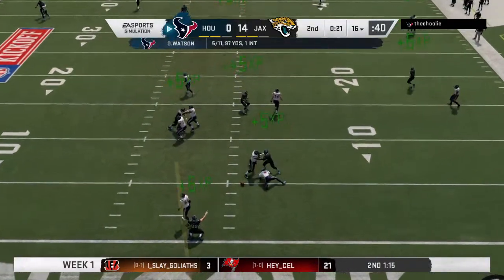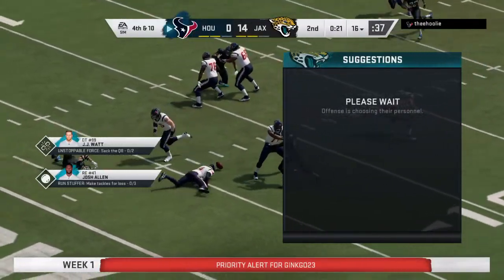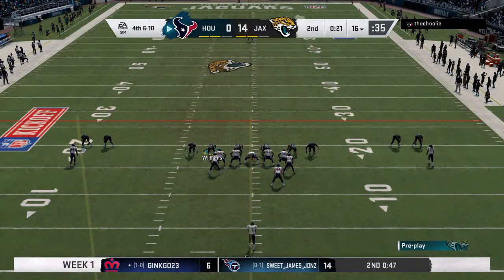And that'll wind up incomplete. Bold play call there. Now it's 4th down. Not much going on this drive. Looks like they're going to have to punt it away, CD.